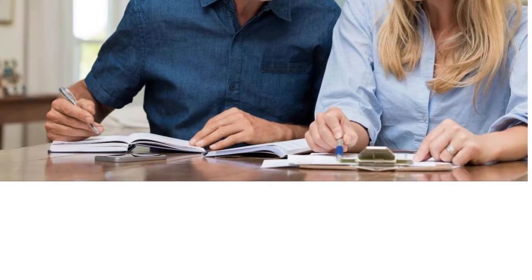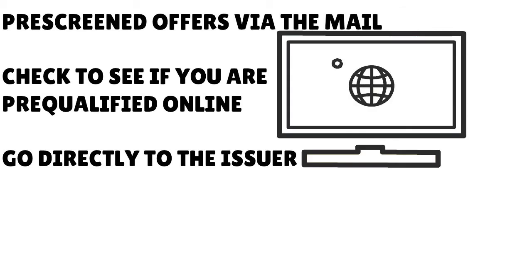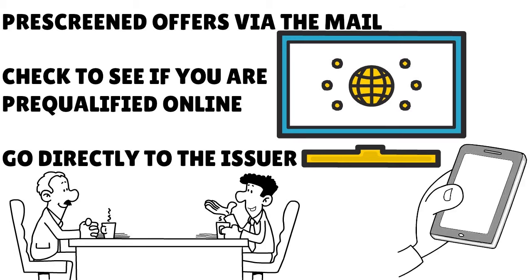And there are three ways to see if you pre-qualify for a credit card. You have pre-screened offers via the mail, regular mail, okay? You can check to see if you're pre-qualified online. Yeah, you can do that. Or you can go directly to the issuer. If you are a PenFed member or Navy Fed member, or you have an account with Chase, you have an account with Amex, they actually send you periodically pre-qualification links.